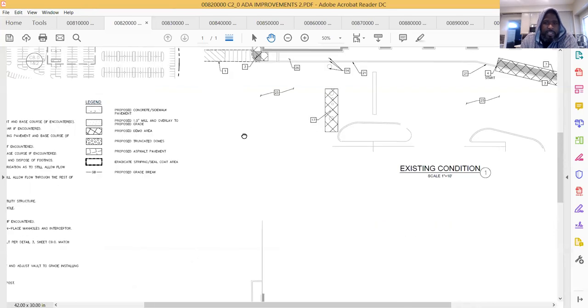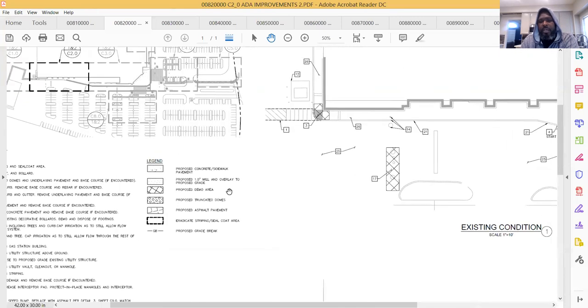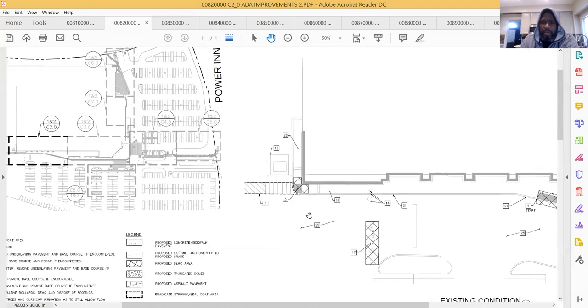What's 26? What do they want me to do in 26? 26, protect and place existing concrete pavement. So they don't want me to remove the sidewalk. What is three? Remove existing truncated dome and under, oh, we already went over that. Okay. So I need to remove that out of there. So look at this here.